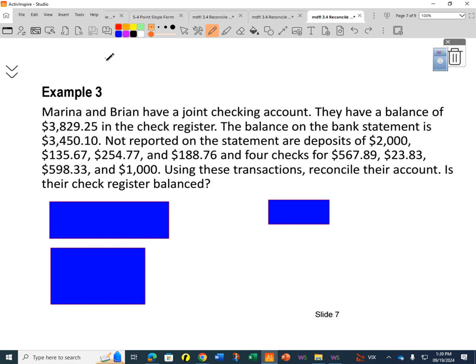What we're really doing is just getting ourselves organized so we can use this formula that we've learned, right? We want to recognize what's the check register balance and recognize what's the ending statement balance. We want to make sure we understand which numbers are deposits and which numbers are withdrawals, right? So that's why we circle one and box the other.